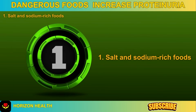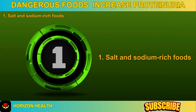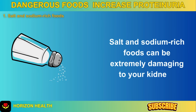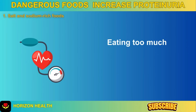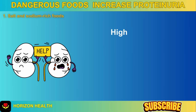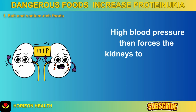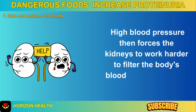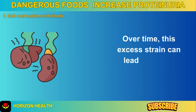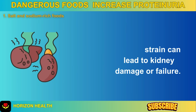1. Salt and sodium-rich foods. Salt and sodium-rich foods can be extremely damaging to your kidneys. Eating too much sodium directly increases blood pressure levels. High blood pressure then forces the kidneys to work harder to filter the body's blood supply properly. Over time, this excess strain can lead to kidney damage or failure.